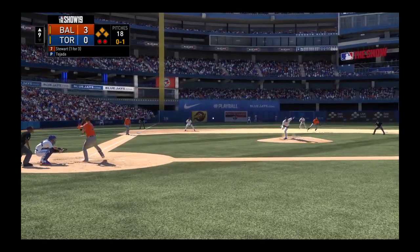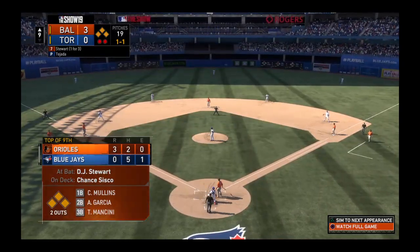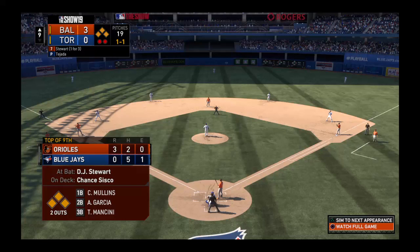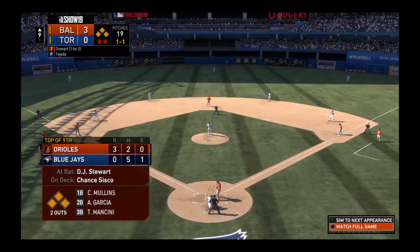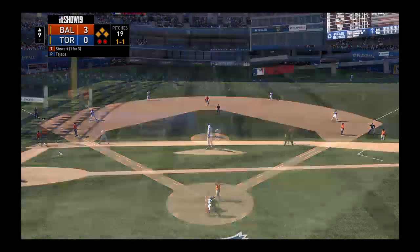Started the breaking ball far too inside that time. Laid off for ball 1. What got him here? He's got the bases loaded, but that's what got him here. So let's see this guy crank this one.